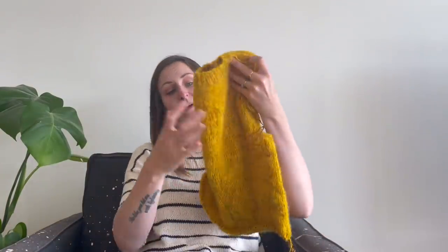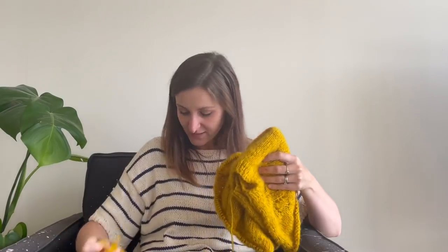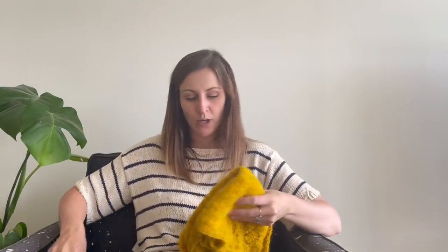There is more information about this one in my previous podcast, so feel free to have a look if you'd like to know more about the yoke and the lace and the short rows, which I had a little bit of an issue with.